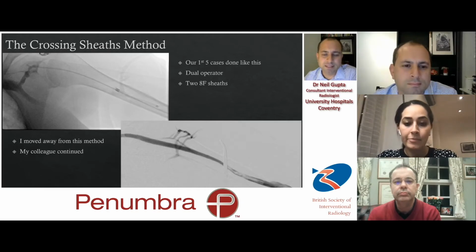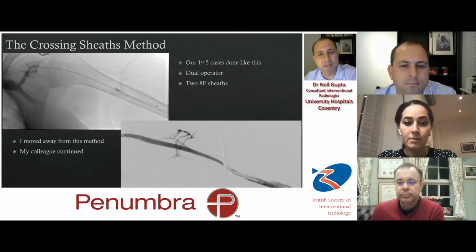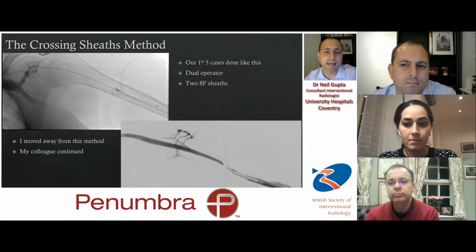But after about a year, I moved away from using this. I didn't like the idea, if you look at the bottom right picture, of that clot around that sheath. I never felt that you get complete clearance around the sheaths just because of the position of them. And also, I didn't like that when you're pressing on it, sometimes you can cause a little bit of obliteration of flow. And I like the idea of coming from the neck and clearing out the clot in a different way.